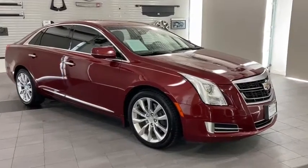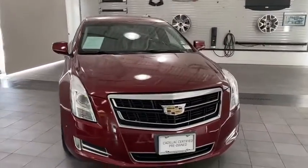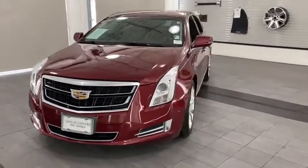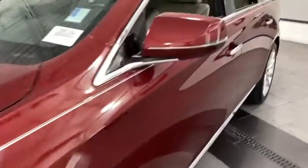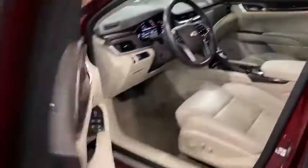Come test drive 2017 XTS. The Cadillac XTS will have every kind of feature you can think of. It comes with a spacious high-tech cabin and is packed with lots of safety features. It is a full-size luxury cruiser, a pleasant ride for any Caddy owner. This vehicle has less than 55,000 miles.